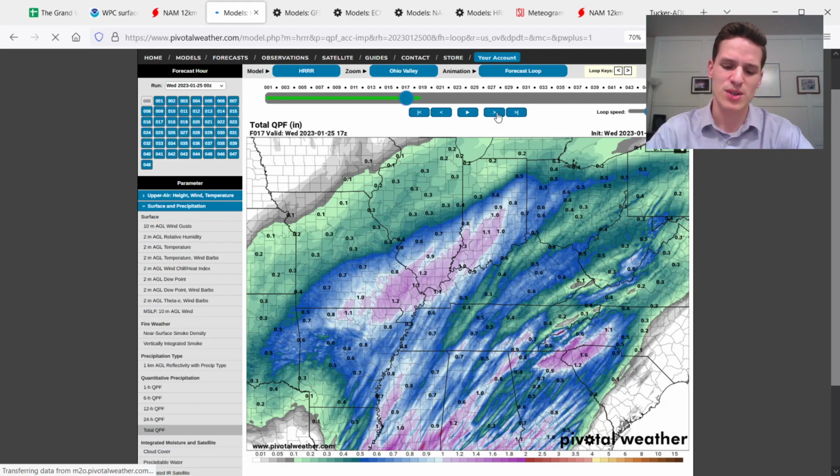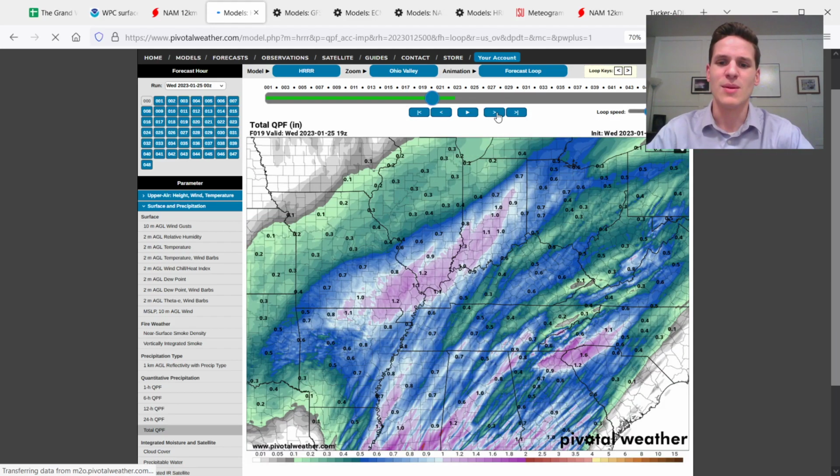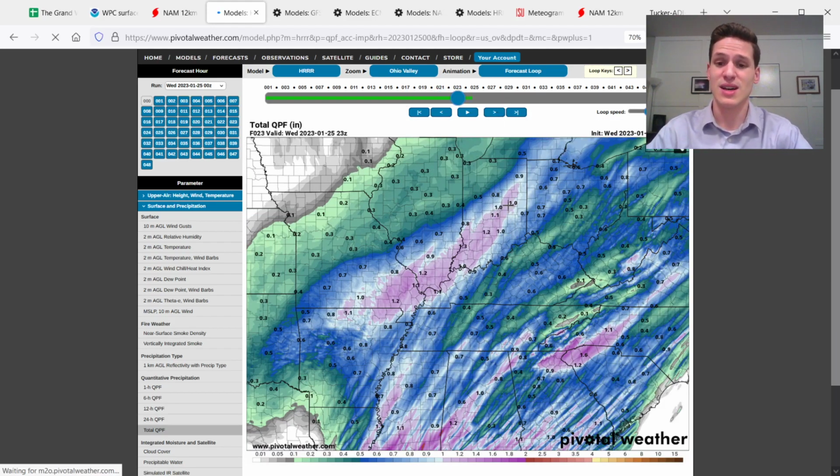You know, the heaviest waves are going to come in that 3 to 6 a.m. window, and then again that 7 to 10 or 11 a.m. window. And that'll leave us with, as you can see here, again, a very substantial amount of precipitation. We're looking at 1.1 inches is our QPF on the HRRR. So that, again, I believe will put us in around the 7-inch range relatively safely.